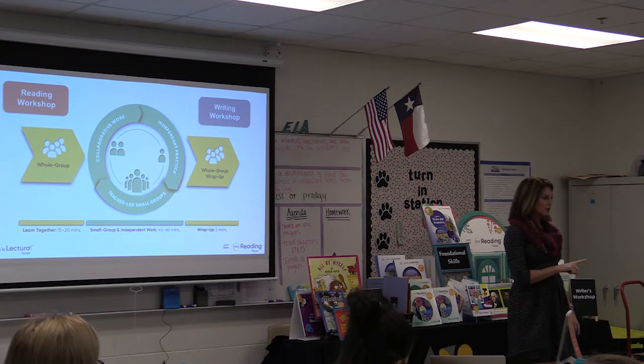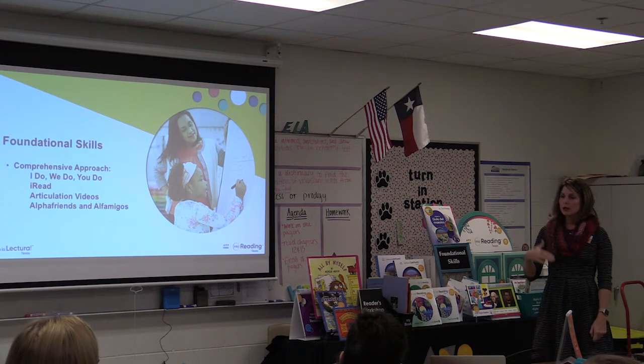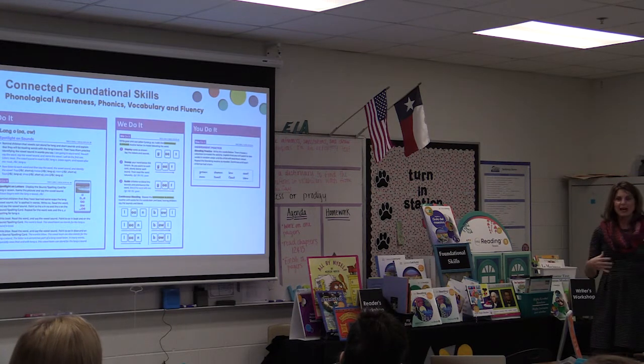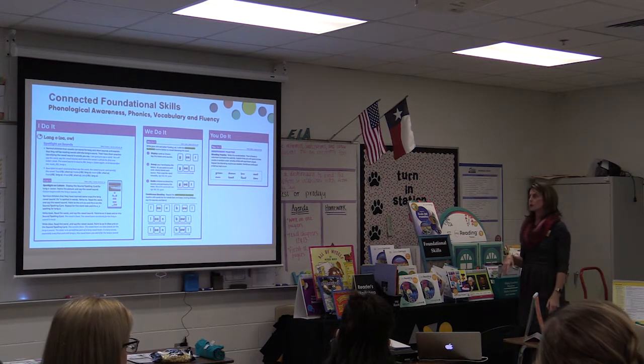Now we know, no matter if it's in whole group or small group, that we need to address foundational skills, right? I've talked a bit about that. And within Into Reading, as well as Arriba la Lectura, you'll have a very systematic and explicit approach to foundational skill development. It is connected. And that is one thing too that I've learned that's very important to you all here within your school district.